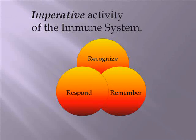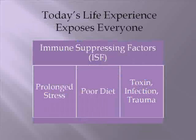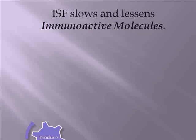The immune system has three imperatives: recognize, respond, and remember. You can spend years studying immune function, and it is very, very complicated. But the three R's sum it all up very well for me. Immunoactive molecules that the immune system produces, stores, and utilizes direct the execution of the three R's. Do you remember the immune suppressing factors I mentioned a few moments ago? Well, here's the bottom line.